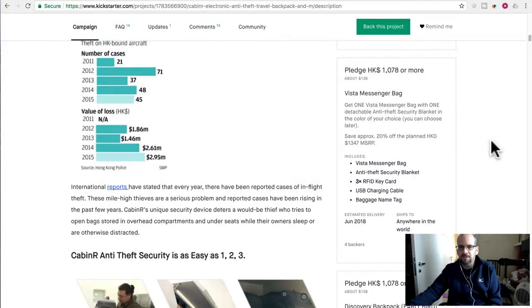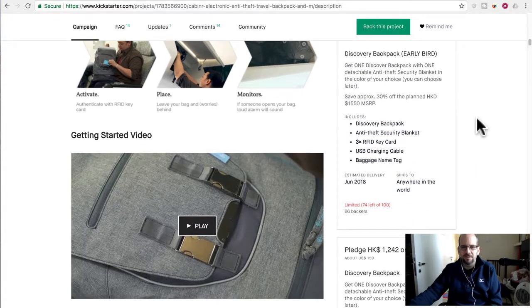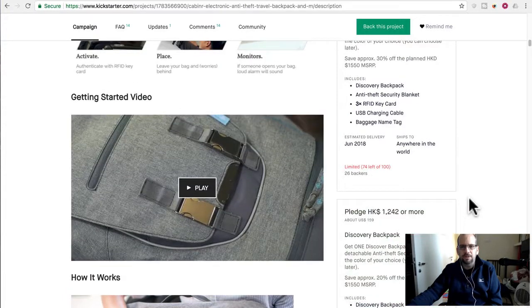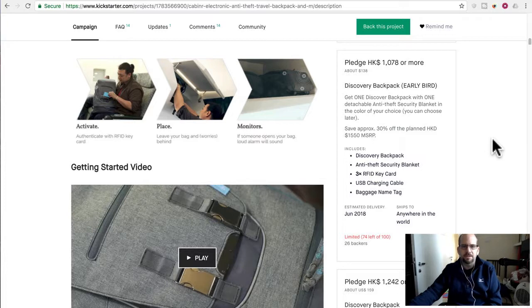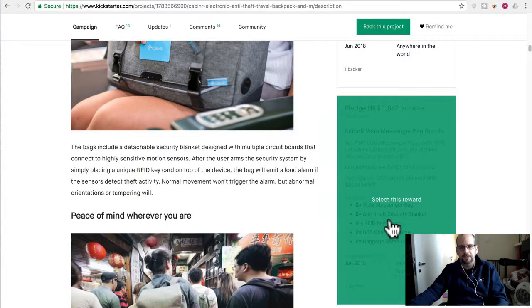Or the backpack, where's the backpack? Backpack early bird is only 140, which is pretty reasonable if you're talking about a business friendly kind of backpack like this. Compared to a lot of the stuff you can find out there, 138 is pretty reasonable. Even their MSRP is 1,500 Hong Kong, which is like 200 US. So that's not crazy, especially considering it has a security feature in it. So I like the design. I like the implementation. I like the features. I like the pricing.